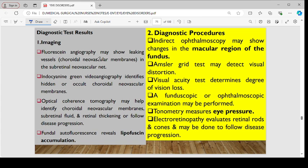So, how can you diagnose macular degeneration? We could start with imaging, where we do fluorescein angiography, which may show the leaking vessels and the choroidal neovascular membranes in the subretinal neovascular net. Or we could do indocyanine green video angiography, which will be able to identify hidden or occult choroidal neovascular membranes. We could also have optical coherence tomography, which may help identify choroidal neovascular membranes, subretinal fluid, and retinal thickening, or follow disease progression. We could also have fundus autofluorescence, which will reveal lipofuscin accumulation.